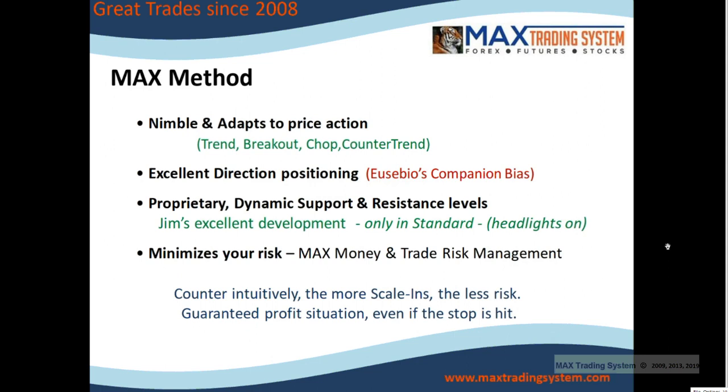And we help you minimize your risk hugely using the max money and trade management methods. Counterintuitively, once you see how things work, you'll find that with the standard, the more that you scale into a trade, the more orders that you put in, the less risky it becomes. What most people do is they place an order and then they stack extra orders on top, and suddenly they've got all this money riding on a trade. With the max, the more that you place your orders, the less risky it becomes. And like I said before, you end up with a situation where you have a guaranteed profit, even if the stops get hit, even if your PC goes out of action.